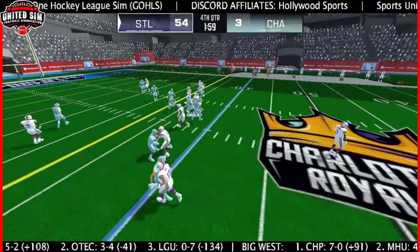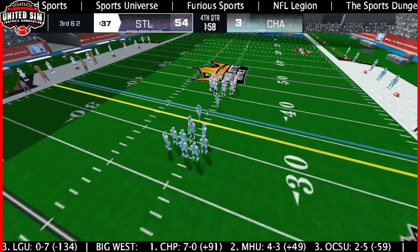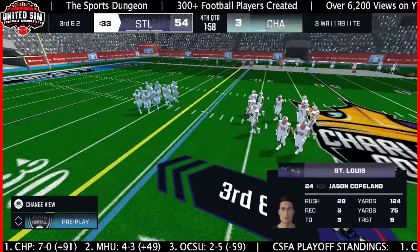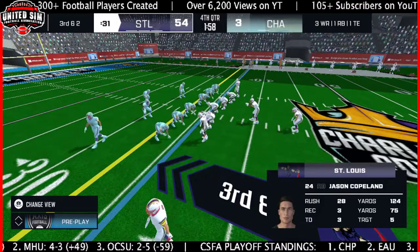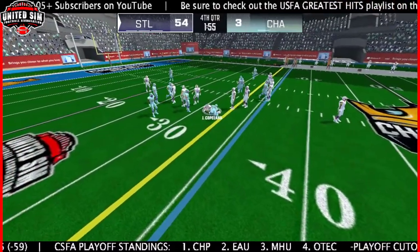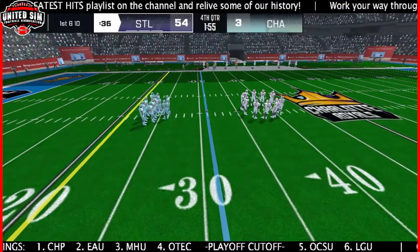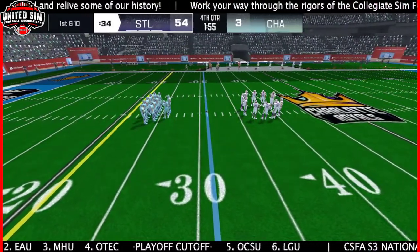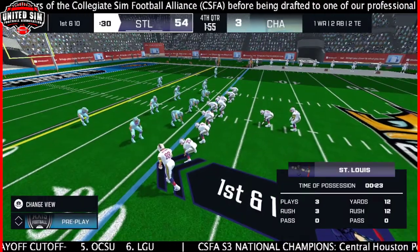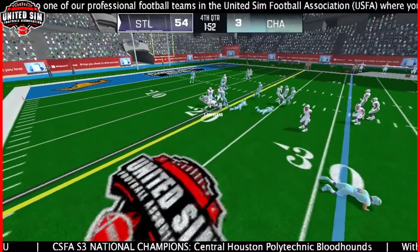The handoff is taken by number 24. The home team takes a timeout here. Third and short. Number 3 with the handoff. The home team will call their third and their final timeout here. That will bring up first down. Copeland on the run, shakes off the defender.